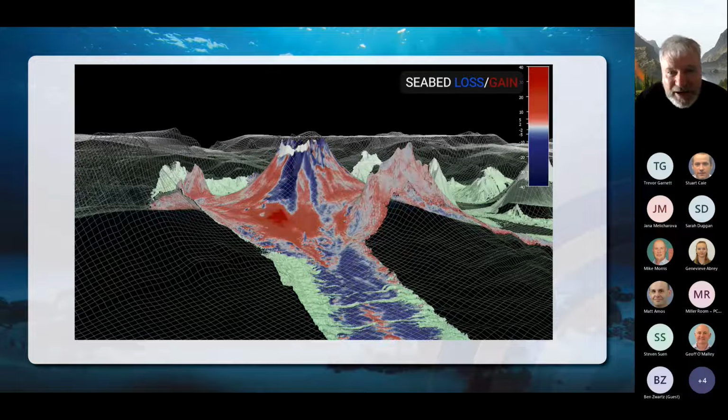This difference map from the multi-beam mapping allows us to answer the simple question of what happened to the domestic cable. Quite simply, the domestic cable was buried under 30 metres of material. It's just completely buried. When we told this to the cable company, they decided they're not going to retrieve it. They're just going to have to lay a new cable. There's no way they're going to try and dig through 30 metres worth of material just to retrieve an optic fibre cable.